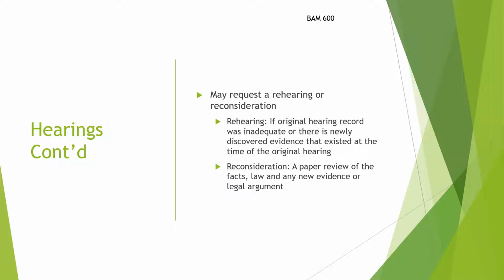A beneficiary may request a rehearing or reconsideration. A rehearing is if an original hearing record was inadequate or there is newly discovered evidence that existed at the time of the original hearing. And a reconsideration would be a paper review of the facts, law, and any new evidence or legal argument.